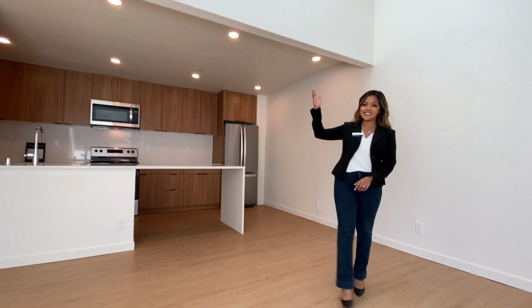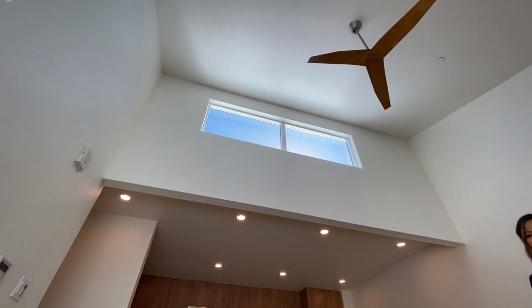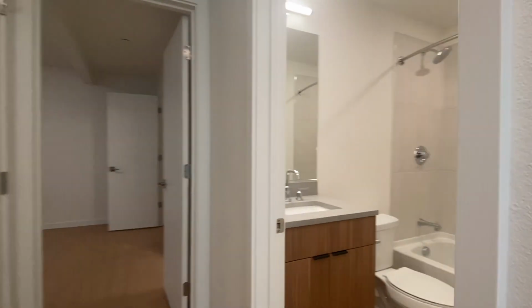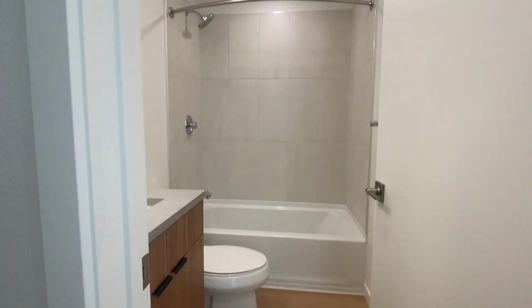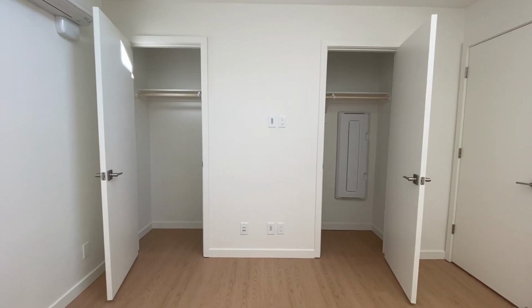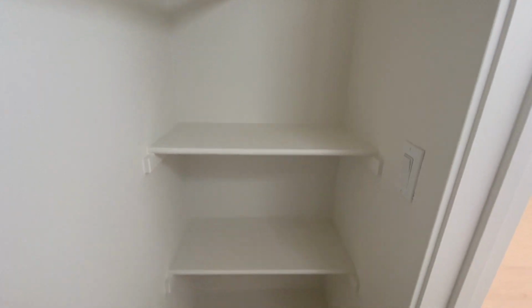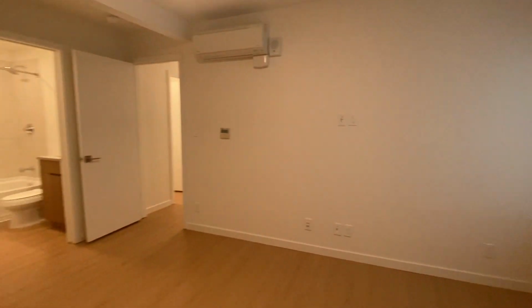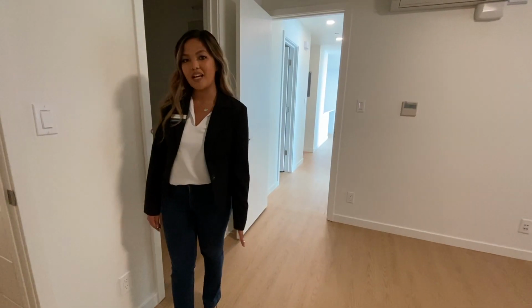If you're looking for an apartment with a ton of natural light, check out our top floor apartments with vaulted ceilings and a clerestory window. Check out your master bedroom walk-in closet.